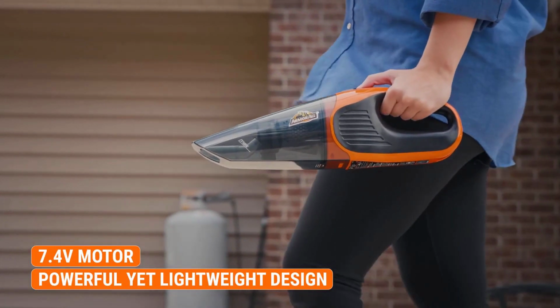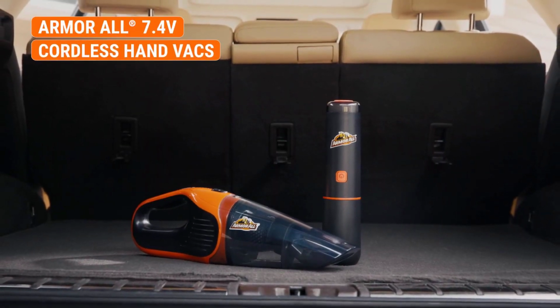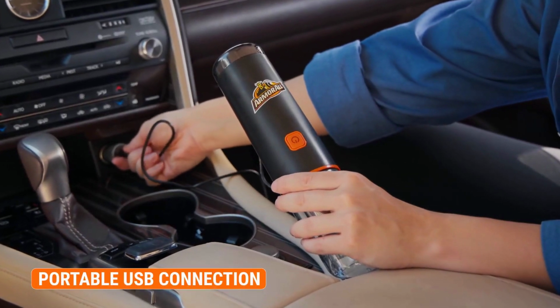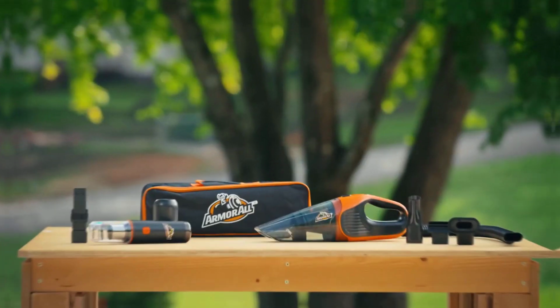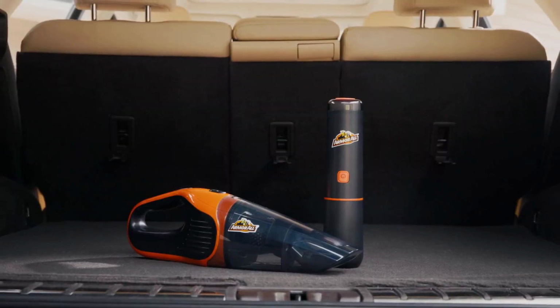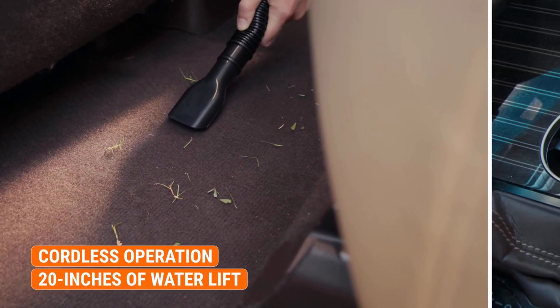The cordless design and portability make this vacuum particularly appealing for parents and daily commuters. Car enthusiasts appreciate its accessibility and ability to keep interiors fresh between more thorough cleanings. If you're looking for a ready-to-use solution that eliminates the need for extension cords or nearby outlets, this vacuum is a good option. It balances functionality, portability, and performance well for everyday vehicle upkeep.